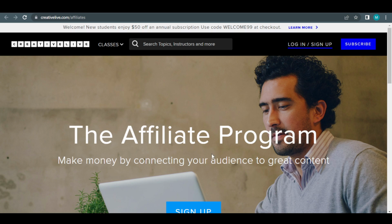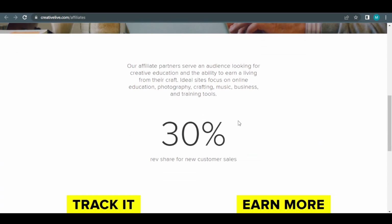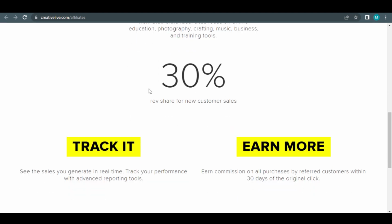There are numerous reasons to like and appreciate today's website. One of the reasons for this is that you get a massive 30% income share. In the online world, 30% is a lot of commission, and they offer a wide variety of programs and courses that you can promote, making it very flexible and providing multiple earnings opportunities.